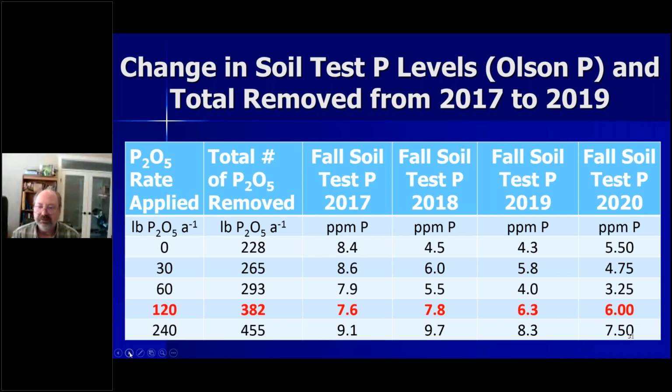And as you look at here, the first soil test started at 7.6, very low. The second soil test the following year was 7.8, so we increased a little bit. And now remember, that was the 3 cuttings, so we didn't pull off as much hay and as much phosphorus because it was only 3 cuts. And you look at the soil test in 2019 where we took 5 cuts. We actually had a drop and another drop in 2020. And so we're taking off more than what we're putting on. So just be aware that the more tons that you pull off that field, the more phosphorus you're going to be removing. And it also depends on the phosphorus content as well.